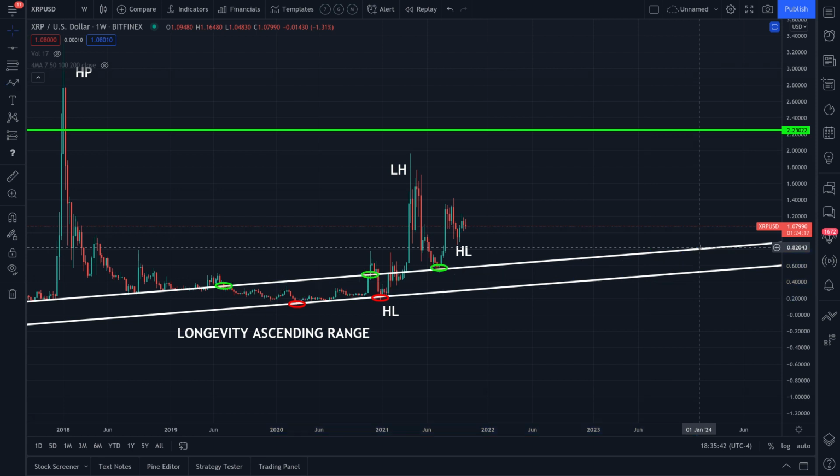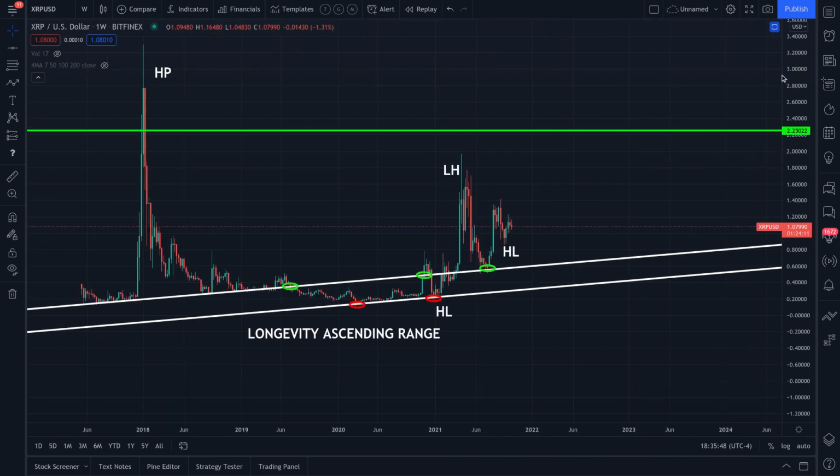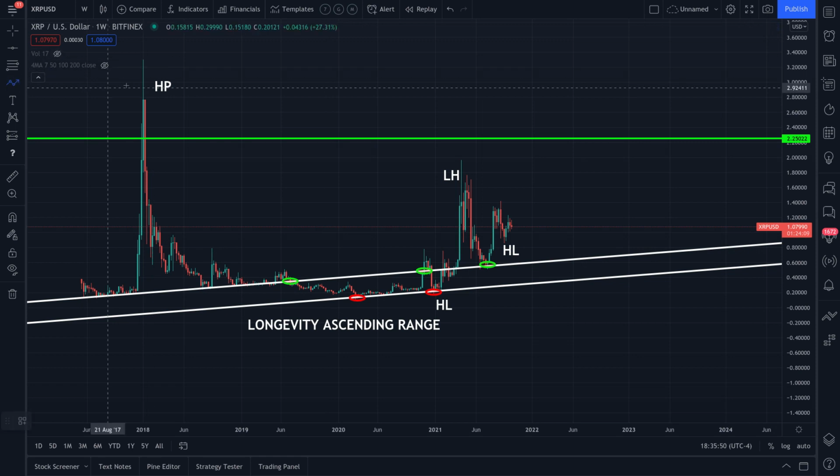Let's see if XRP can reach $2.25. Now, the overall picture of XRP is, if you see the HP here, this is just the highest point ever recorded. Well, according to the Bitfinex chart here, at least, it's going to be $3.27. As of recently, so far, XRP has made a lower high. That is not a bullish indication. The lower high can be measured at about $1.94, taking the wicks into consideration approximately.